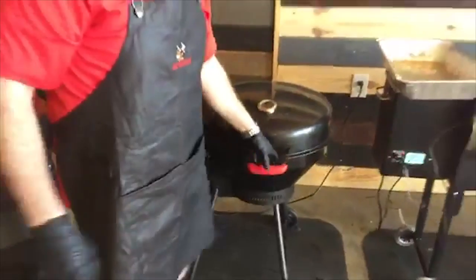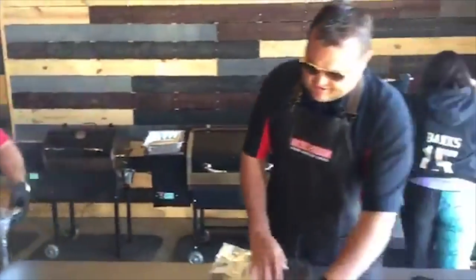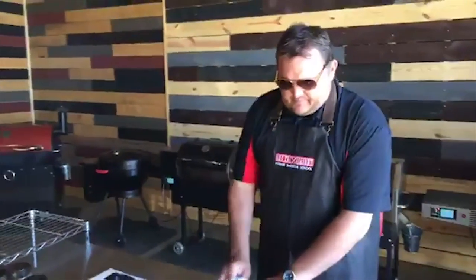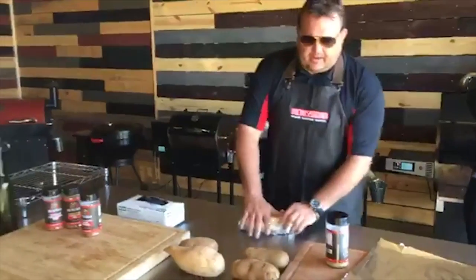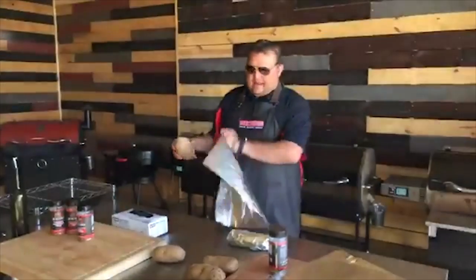And Matt, I forgot, we're also going to do these potatoes at 350 to get those done. This is going to be for the hash. So we're just going to wrap these guys up and put them on at 350 with that pork butt. And we're going to do one sweet potato. That's my secret ingredient in my hash.